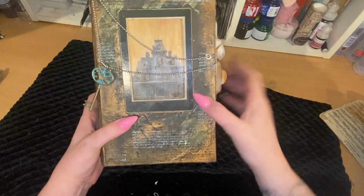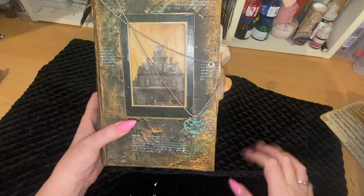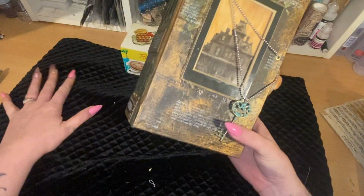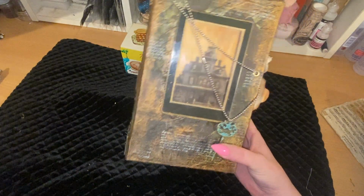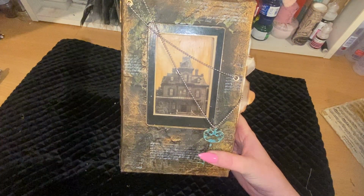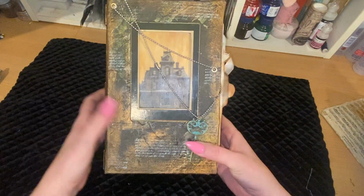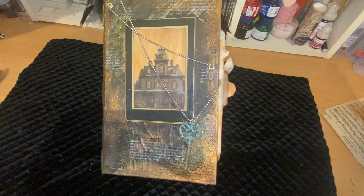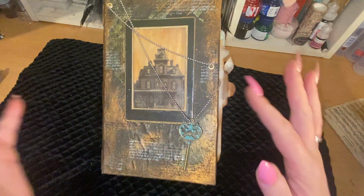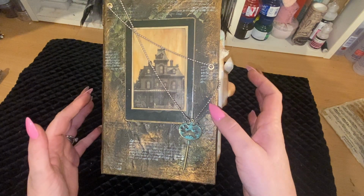And I don't know if I said that the reason why I put this key on the journal was because Ed and Lorraine kept the room locked, because nobody was supposed to go in this room where they kept all the possessed items and things like that. So this is why this key is on there. Again, I've not decided on what I'm using to close the journal yet.